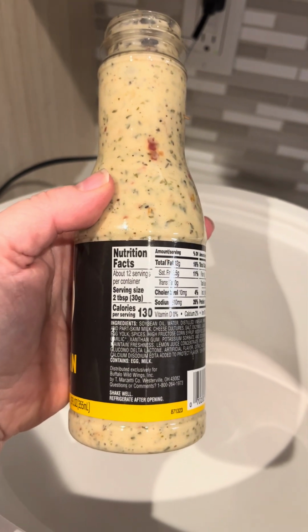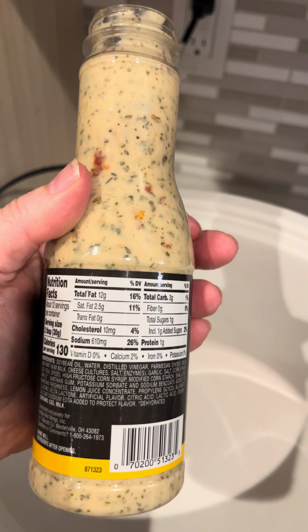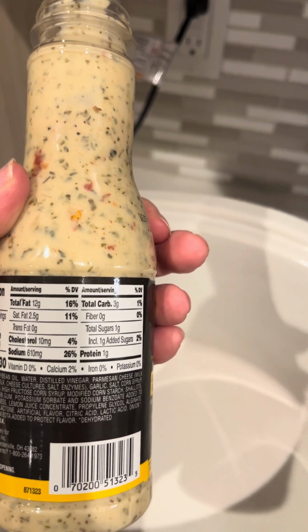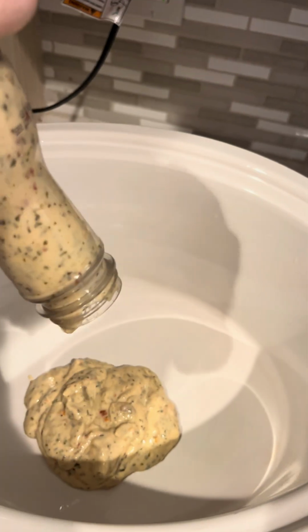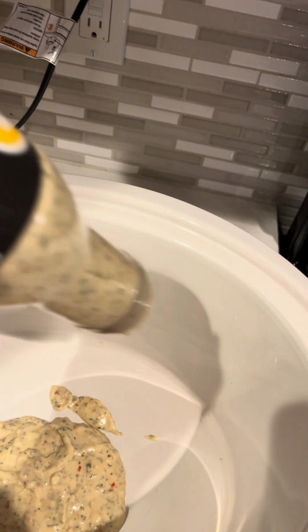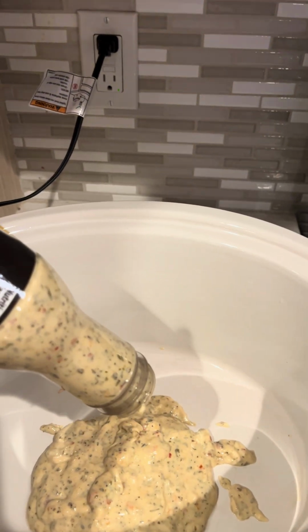There's 12 servings in here. It's 2 tablespoons, 130 calories, 12 grams of fat, 3 carbs, no fiber, and 1 gram of protein. I'm just gonna put this in the base. I'll take a little bit of chicken broth and clean out the jar when it's done. And I'll put that on top of the meatballs. All right, you don't need to see me empty out the container.